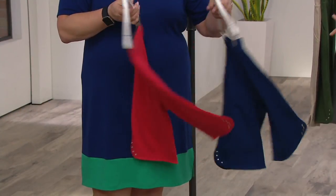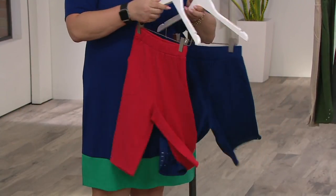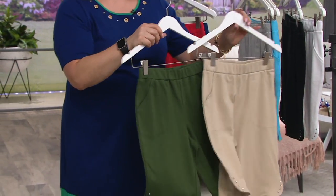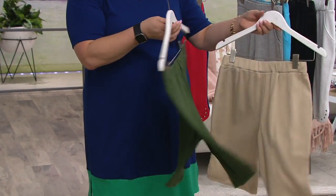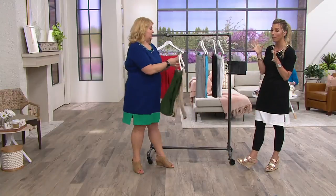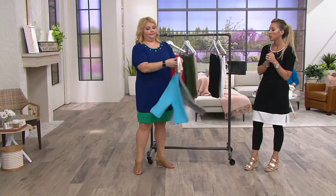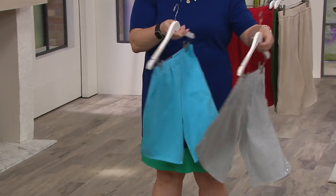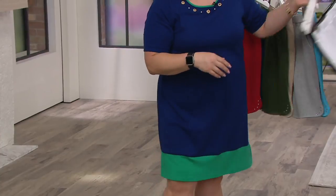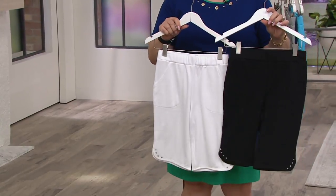Lipstick red and light navy. Love. Okay. Then the khaki and the dark olive. I'm going to do this because it's wildly popular right now. There is such a great neutral, this set. With this easy pay, pick up more than one set so you get four pairs home in different colors. Yes. Turquoise with the heather gray. Awesome. And then finally, your black and your white.